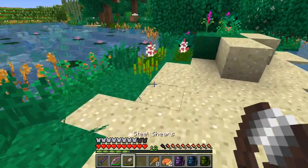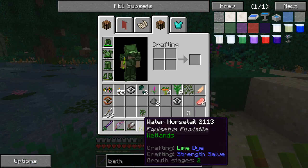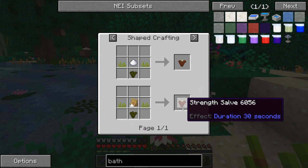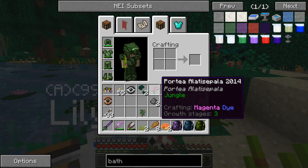All right, let's pop over here. I love these. These are so pretty. This little water horsetail reminds me a lot of the snake grass that I used to play with in Utah. If you guys know what I'm talking about, it kind of grows in joints and you can pop it apart and put it back together. Very cool. And apparently you can turn this into strength salve, which I've never heard of.